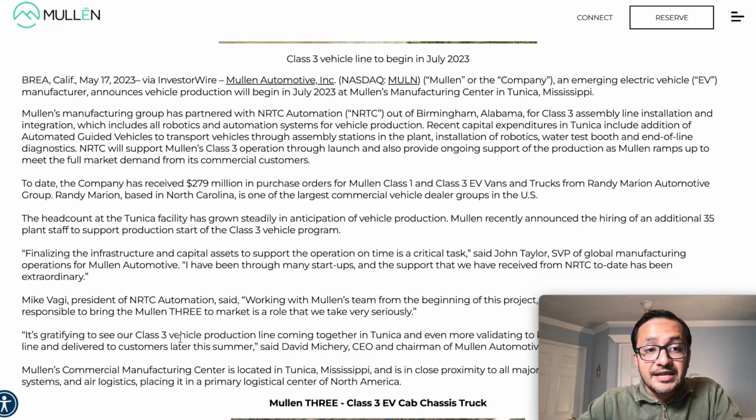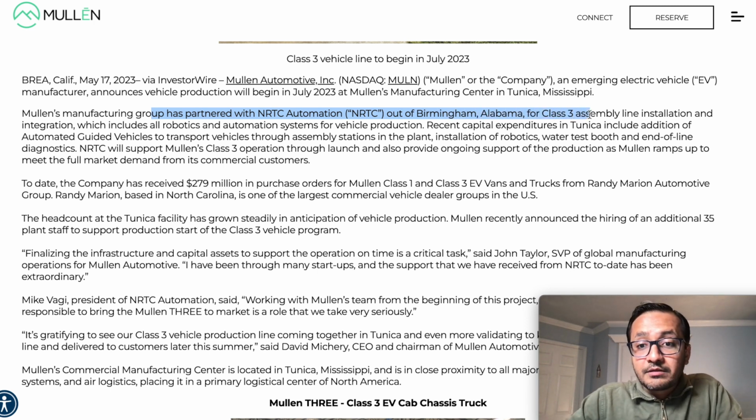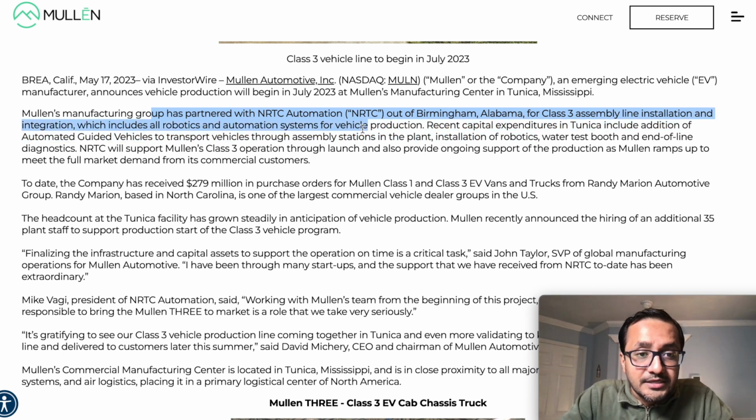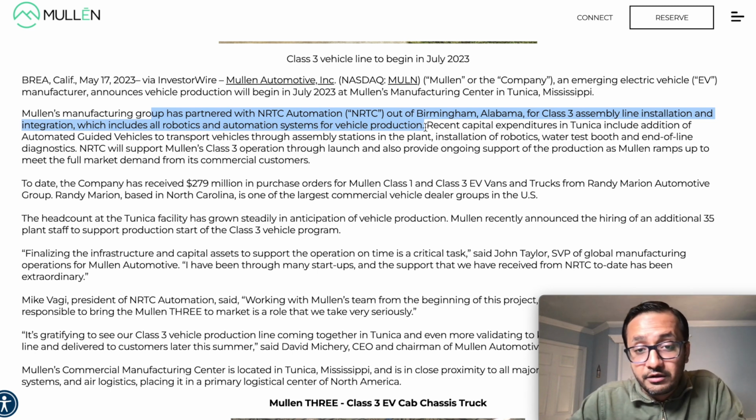They have the press release, and we will talk about it a little bit in more detail. Their manufacturing group partner with NRTC Automation of Alabama, as you can see, Class 3 assembly line installation and integration that includes robotics and automation system for vehicle production. That is going to be pretty phenomenal, because at that point they will start producing the product that they already have.